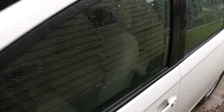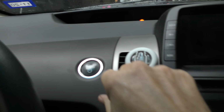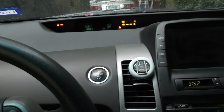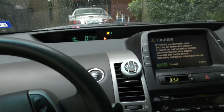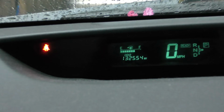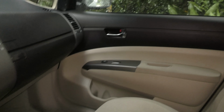As we go inside, this thing is 14 years old. A small woman drives it, so back goes the seat, and we'll start her up. You don't hear anything because it's an electric. It won't go into the motor until it needs it. But as we see here, baby's got 132,000 miles on it. And it's got a pretty utilitarian inside. The cloth seats, still in excellent shape.